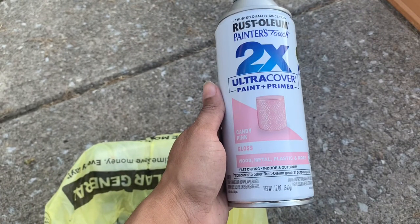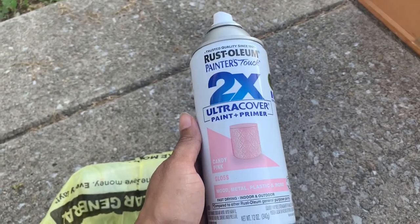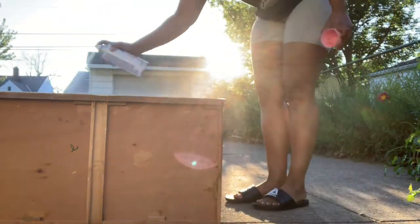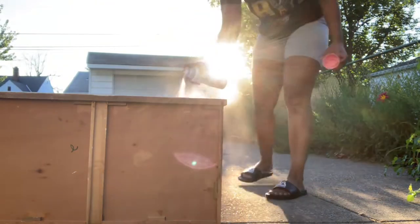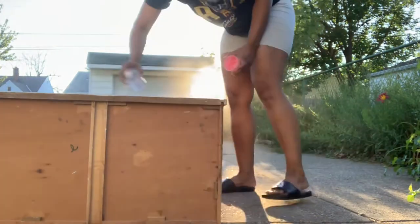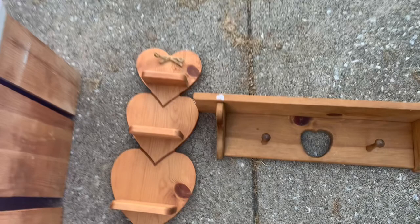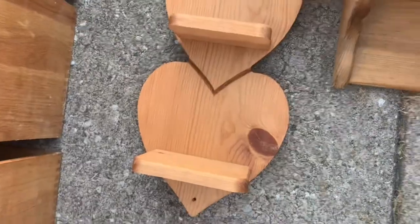From Home Depot. It is Candy Paint Gloss. I'm also going to be spray painting these two pieces that I got from Goodwill. I thought it'd be a nice touch to their room.